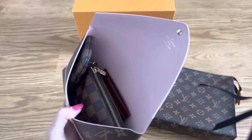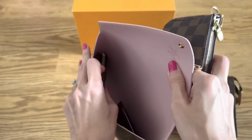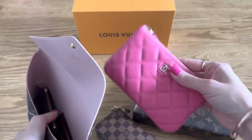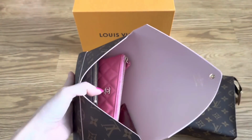Now, if you do order an organizer insert, make sure it's a thin one so it doesn't take up too much space. So that's what kind of fits. If I take out the mini pochette and I use a thinner pouch, which is the Chanel Mini O case, that'll be a little bit easier, I think. So there you have it.